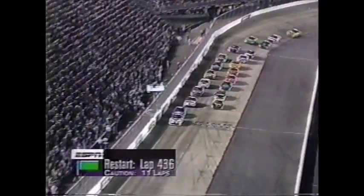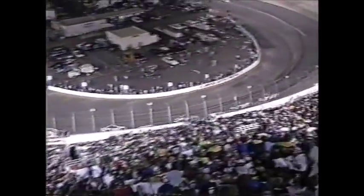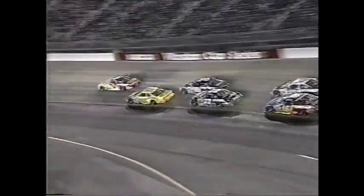And Jeff Burton. Green comes out. And this time, Jimmy Spencer, remember the last time, got the good jump. This time, he backs off and lets the guys go up and battle for the lead. Ooh, had a little bit of contact there with Steve Grissom. Grissom running in 5th place. There he gets on by. Terry Labonte is 6th.